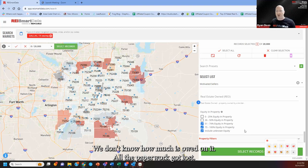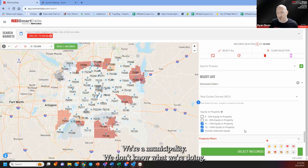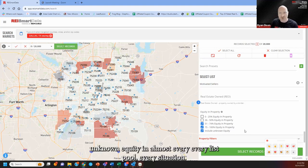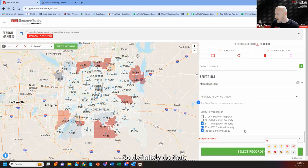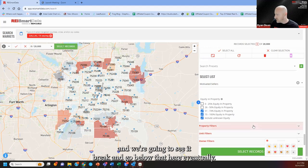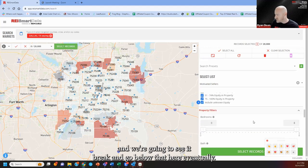All the paperwork got lost. We're a municipality. We don't know what we're doing. We're very unorganized. So we don't have that information. The fact is unknown equity is so important to your campaign and you should be using it. There is very few to none. I can't think of any of my direct marketing coaches that don't use unknown equity in almost every listable situation. So definitely do that. So now notice that we're still at 20,000 here, and we're going to see it break and go below that here eventually.